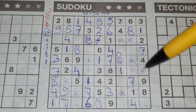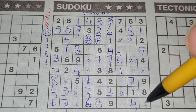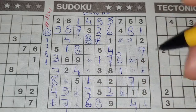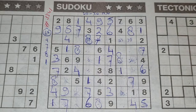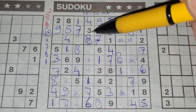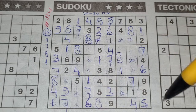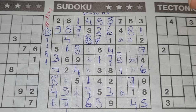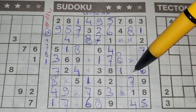Alright, I remember the first minute, those 2 missing numbers, 6 and a 5. Now we have a 6 there, so no 6 there. 6 should be here, and the 5 goes there. Alright. Then 3 and a 2. Interesting. 9 and a 5.